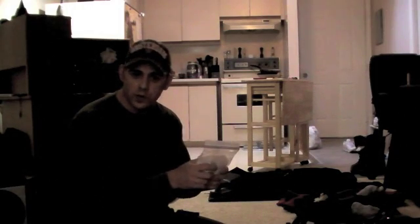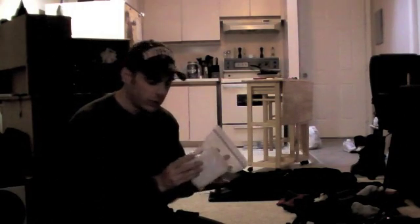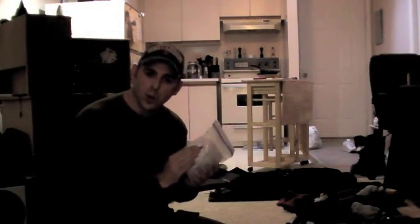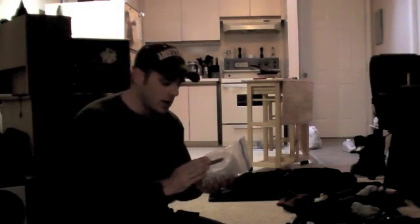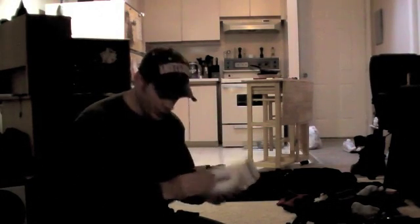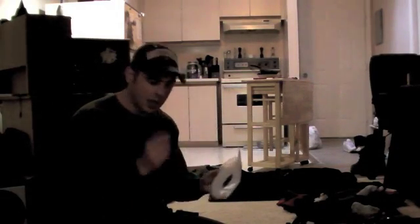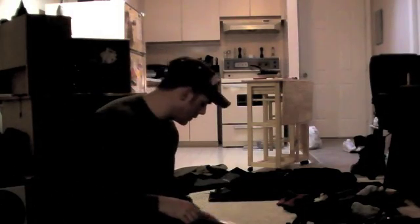I also carry a roll of toilet paper, again in its own Ziploc bag to keep it completely waterproof. Not necessarily because I have to go to the washroom, but because toilet paper will make great tinder should I have to start a fire by friction. Very easily, light toilet paper, you can frizz it up and just a little spark and you'll get yourself going.